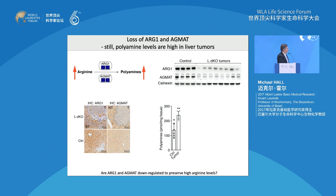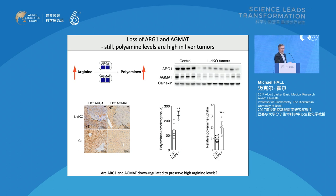And again, we can show this is due to the fact that there is increased import of polyamines in these cells. But the important conclusion here is that the arginine is not converted to polyamines. These two pools are uncoupled. The arginine comes in from the outside, and the polyamines also come in from the outside. The arginines are not used to make the polyamines. So it seems that arginine is not used to make polyamines, but rather unmetabolized arginine has a role in promoting this oncogenic growth.